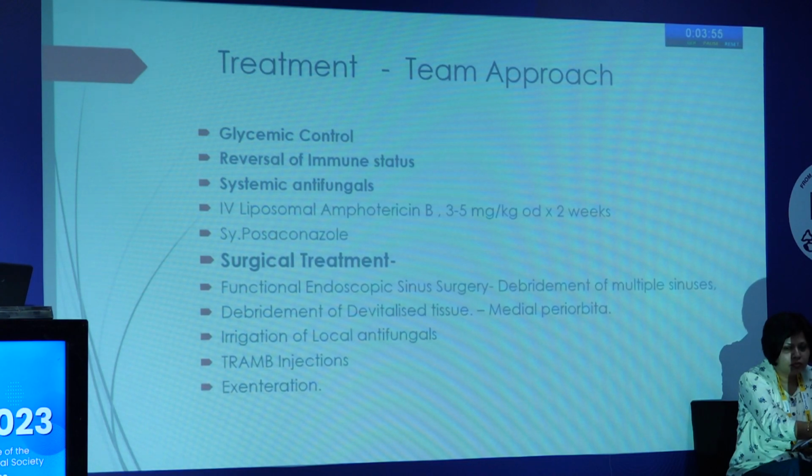Systemic antifungals like IV liposomal amphotericin B were started, and also syrup posaconazole. The surgical treatment plan was functional endoscopic sinus surgery, where radical debridement of multiple sinuses was done, and debridement of medial periorbita where required, irrigation with local antifungals, TRAMB injections, and exenteration.